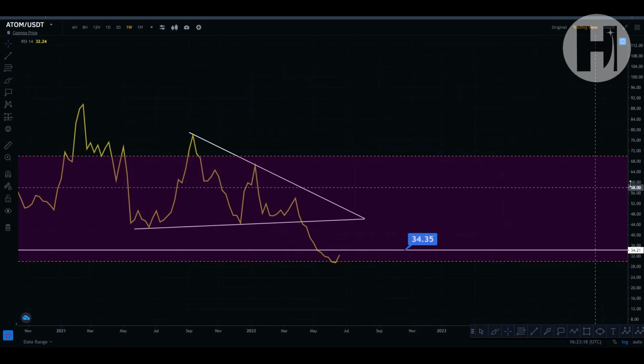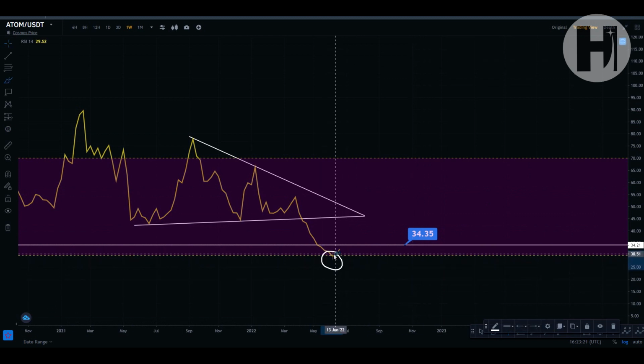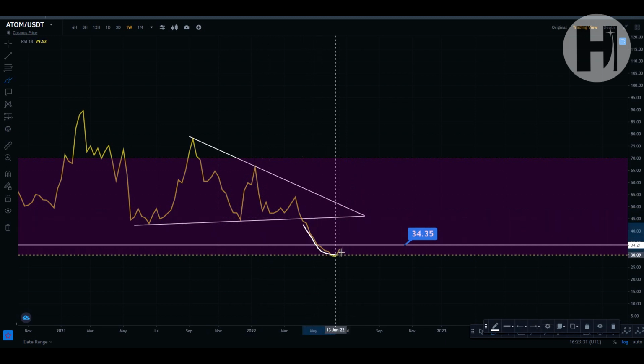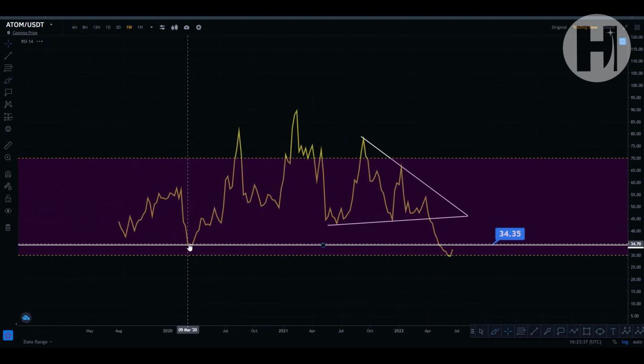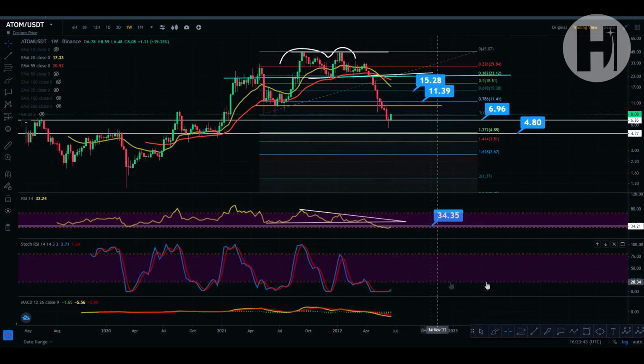If we take a look at the weekly RSI, we did dip into the oversold here, so this was a very good buying opportunity, and right now we are starting a recovery, and potentially we could see a recovery all the way up to this previous symmetrical triangle that we had, to backtest it as resistance, and then we could see a pullback. So yeah, this is just what I'm thinking here. We even lost this support here that we bounced from in March of 2020. And yeah, things are looking good long term for Cosmos.